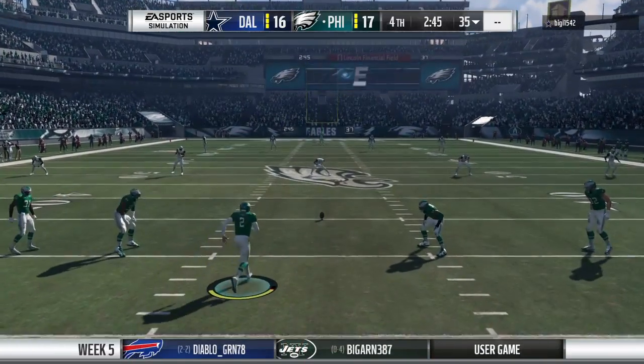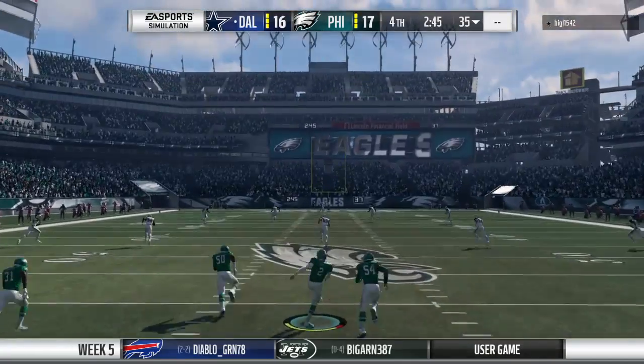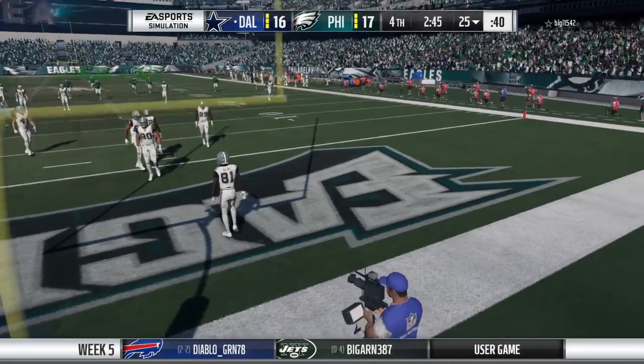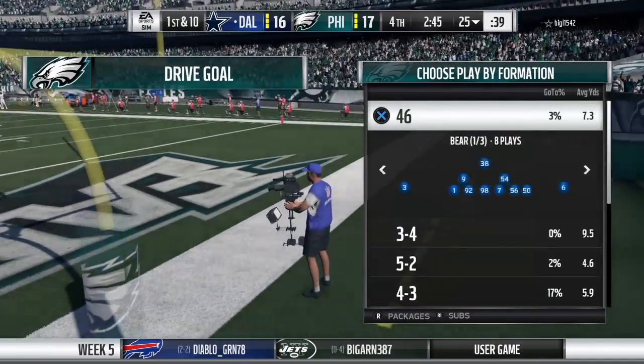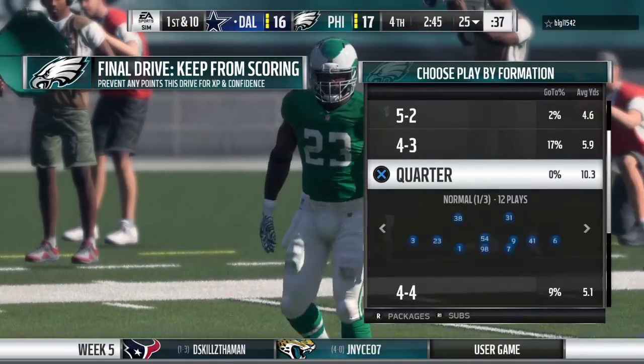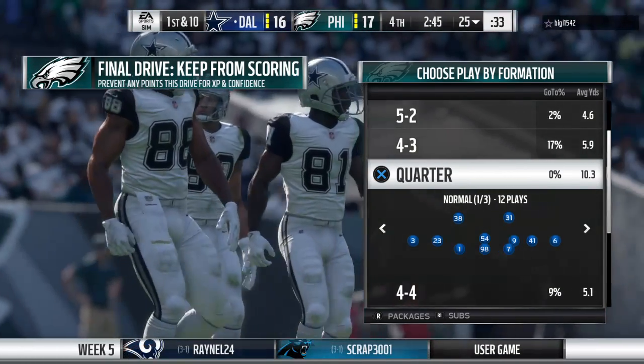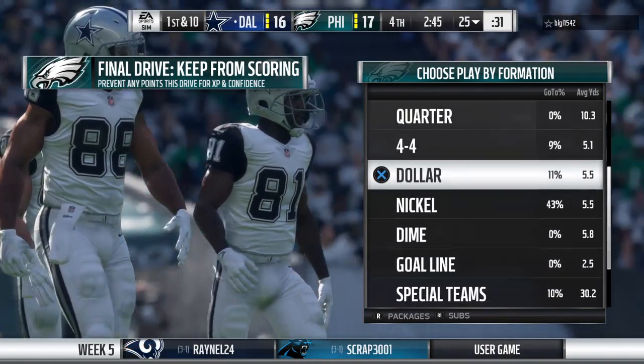Here's Franks now to kick this one away. And this will not be returnable. It's out of the back of the end zone for a touchback. Here's the Dallas offense now heading back out onto the field. And after the field goal last time, we'll see what they can get here.